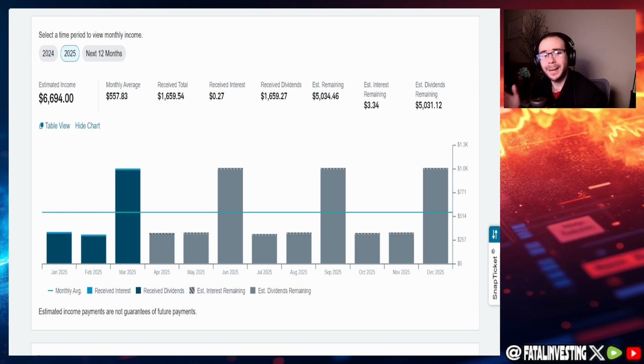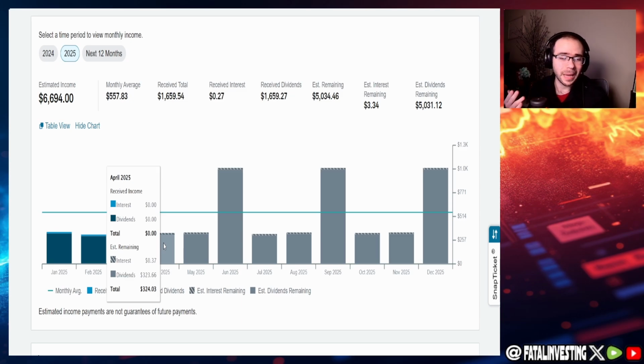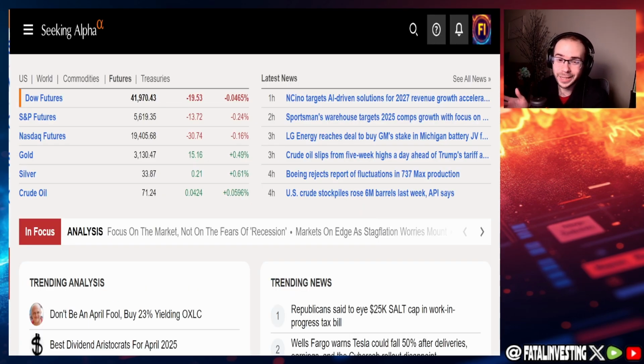But now if we come back over here and look forward to the month of April, we can see that the dividend payment comes down a little bit to $323.66. However, guys, if the volatility continues and we get much better offers, especially by the time you guys are seeing this, it'll be Liberation Day, meaning that Trump would have implemented a ton of new tariffs globally across the board. Markets should absolutely be reeling. In fact, on a quick side note, just looking at futures really quickly, they're all in the negatives. Dow is basically flat. The S&P is down 0.25%, and the Nasdaq is down 0.16%.